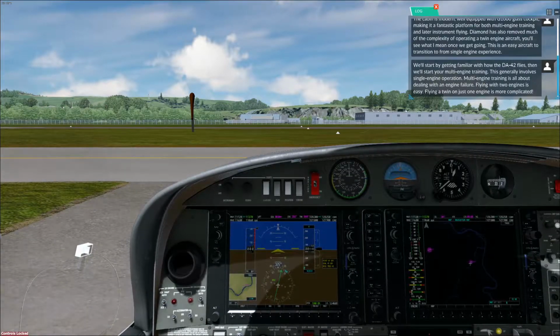We'll start by getting familiar with how the DA42 flies, then we'll start your multi-engine training. This generally involves single-engine operation. Multi-engine training is all about dealing with an engine failure. Flying with two engines is easy. Flying a twin on just one engine is more complicated.